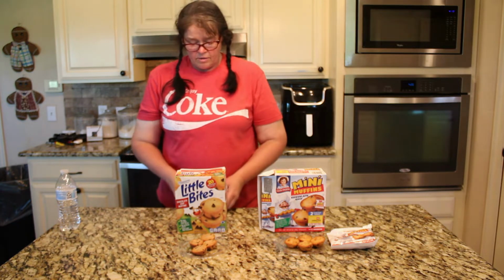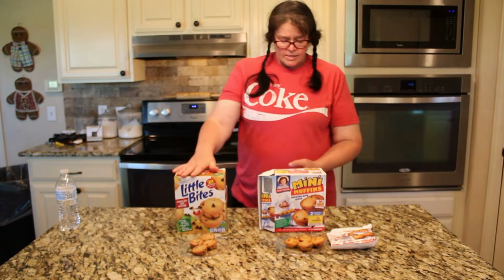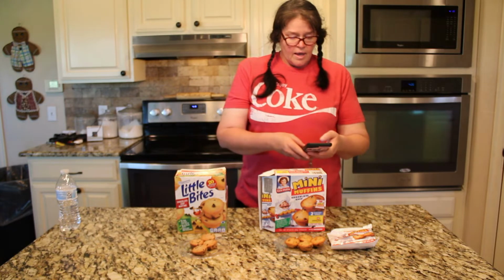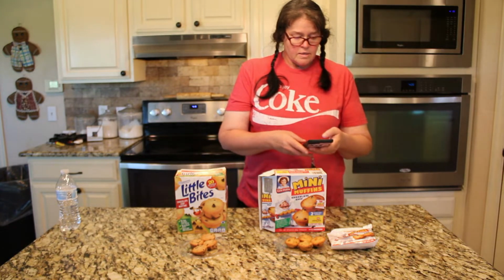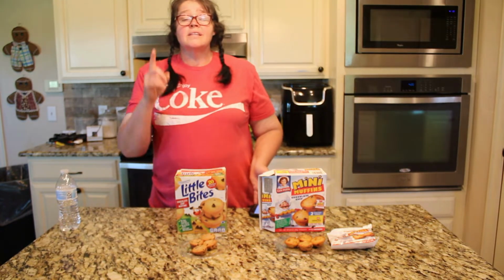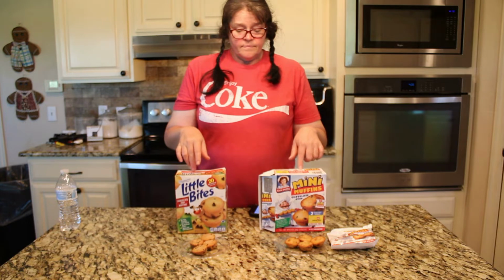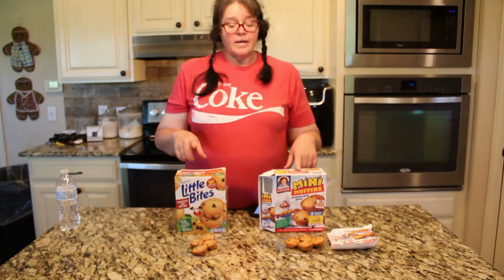We're talking about $2.78 on this one and $3.60 on this one. So it's a little under $1 difference, but there's a little bit of a difference in the price.